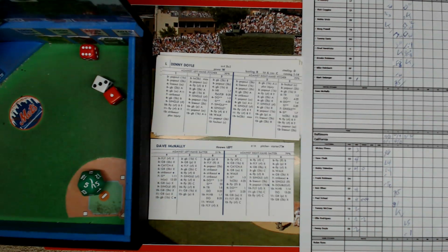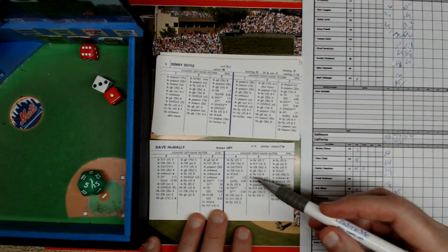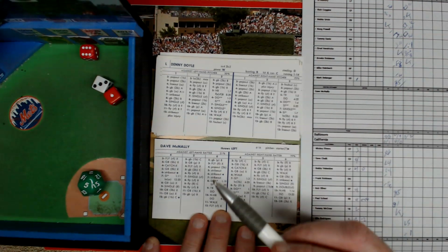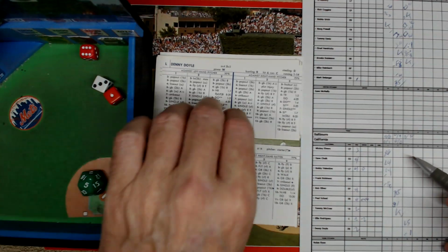So it's Mike Reinbach with 1 on. What was it, a 3 and a, hold on a second. It was a 3 and a 7. It's a single. And then it's Mickey Rivers up. Why was I looking at Reinbach? I have no idea right now. So it's Mickey Rivers up.